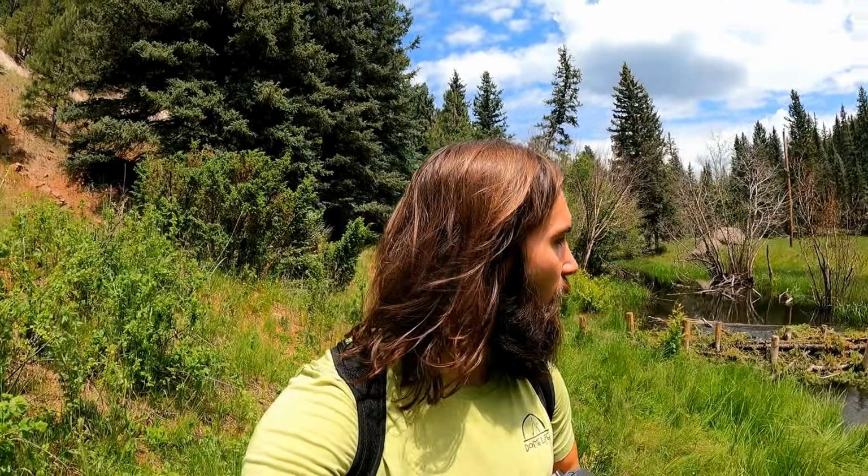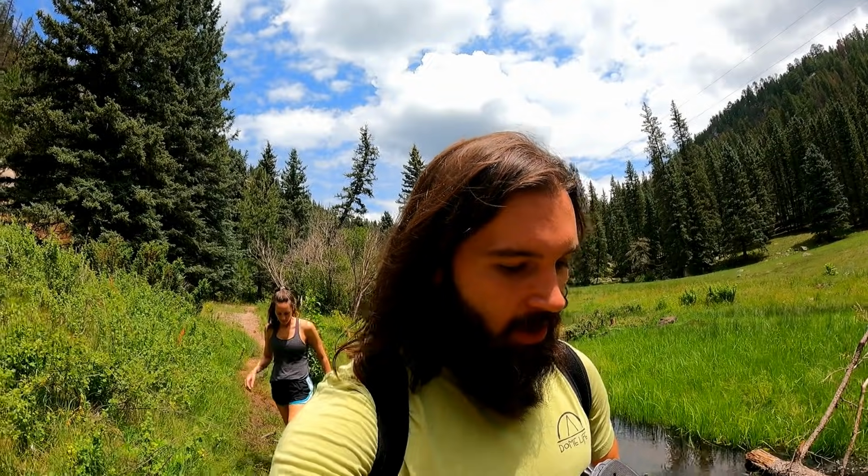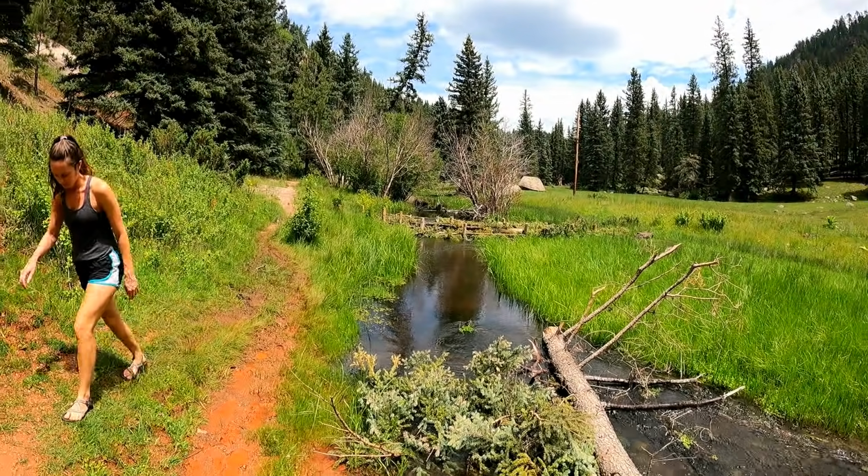So y'all, I was wrong. Once again, I've done this before. This is not my first time to go the wrong way. We were supposed to cross that bridge and go up next to that cabin. That is where the hot springs are located. So let's turn back around. But this is so pretty. This is so pretty.